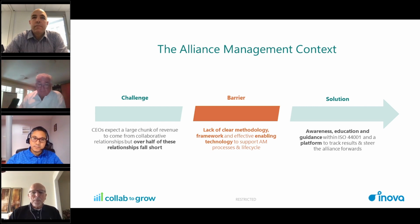So we start with, today strategic alliances and other collaborative relationships are really gaining importance. They're critical to CEOs. They're critical to new businesses to drive revenue. Many of these CEOs today expect to drive over 40% of their annual revenues from these relationships. But yet, the alliance performance remains dismal. Well over 50% of the relationships failed to meet expectations. Some recent studies suggest that it might be greater than 50, it might be greater than 60%. So we need to make some improvements.